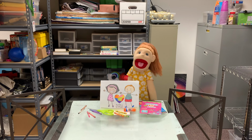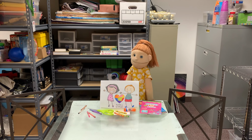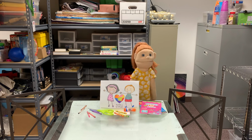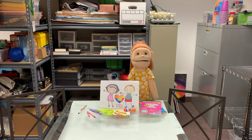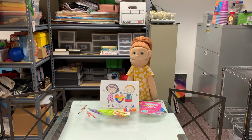Oh, I love it! And I especially love how God fills us up with joy. Oh, and also, don't forget, you can add stickers and also color the sky in the background if you want. And maybe add some clouds or a sun or trees or flowers. You can get really creative with it.